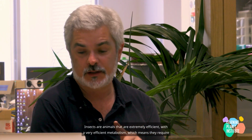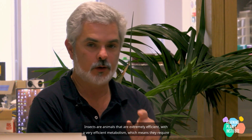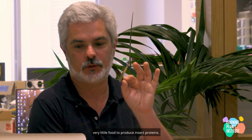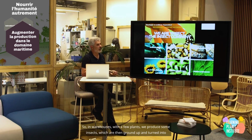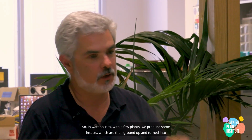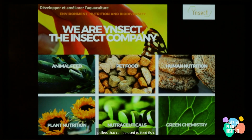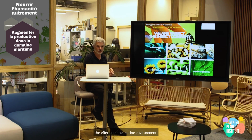Insects are animals with a very efficient metabolism, which means they require very little food to produce insect proteins. They have an energy conversion rate that is indeed very efficient. So in warehouses with a few plants, we produce some insects, which are then ground up and turned into pellets that can be used to feed fish. So this is a way of providing fish with high quality protein while trying to minimize the effects on the marine environment.